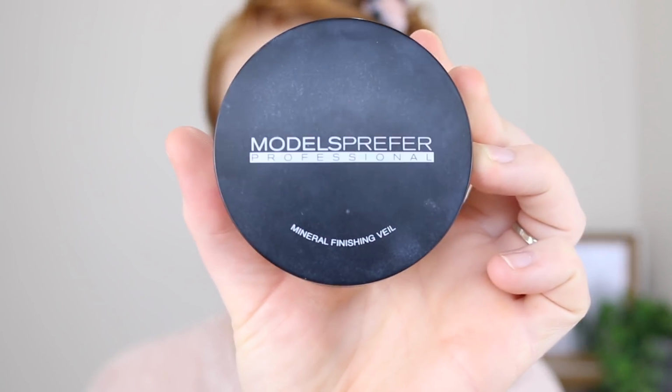And then for powder, I have been loving my Models Prefer Mineral Finishing Veil, and I probably just have enough left for this makeup look. So I love this one because it sets everything in place without feeling cakey.